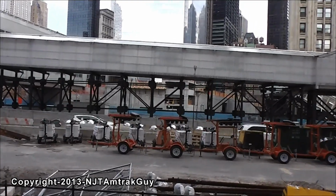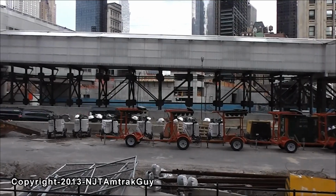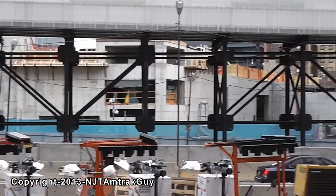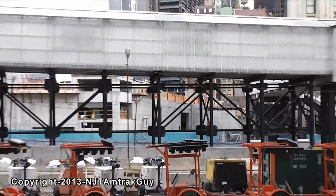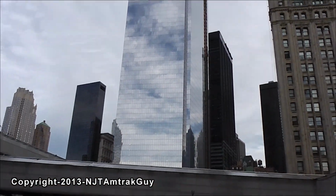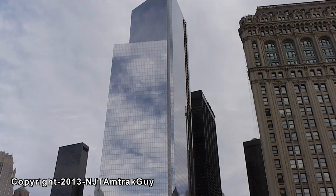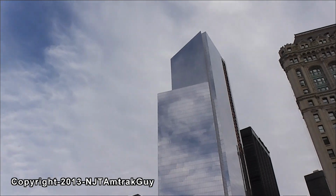There again is the Vehicle Security and Screening Center. It's making progress as well. Again, that is mostly underground, but I am seeing some above ground work. Here is 4 World Trade Center again. It looks like the construction elevators are still there, the bottom half. The top half has been dismantled, but the bottom half is still there, so I'll take a look at that a little later.